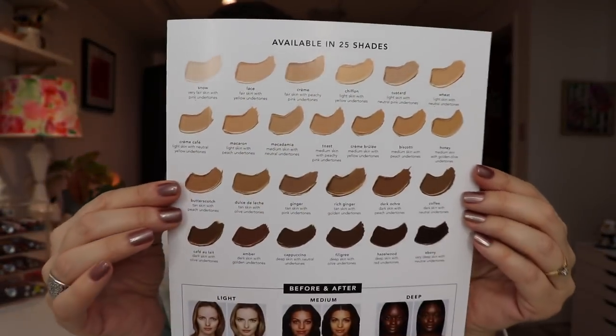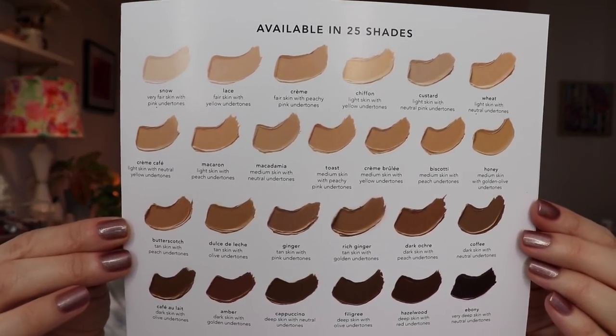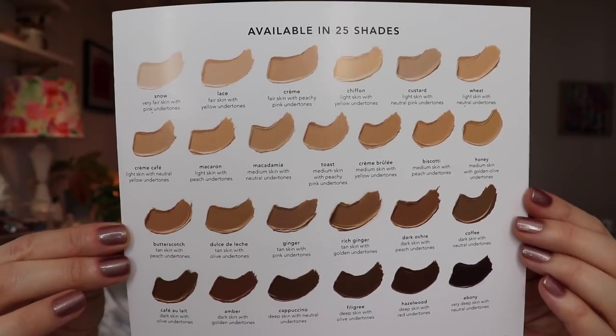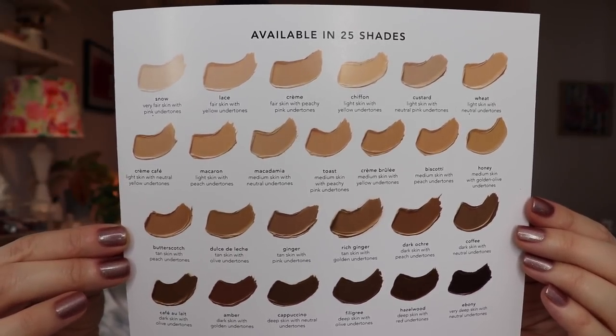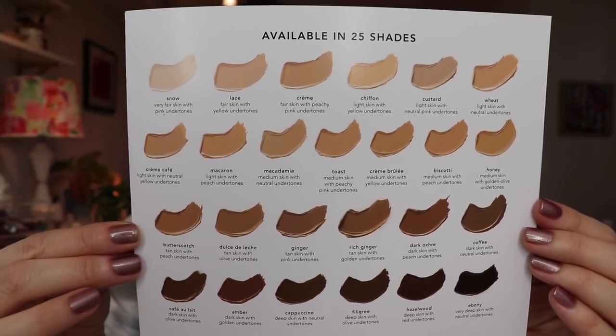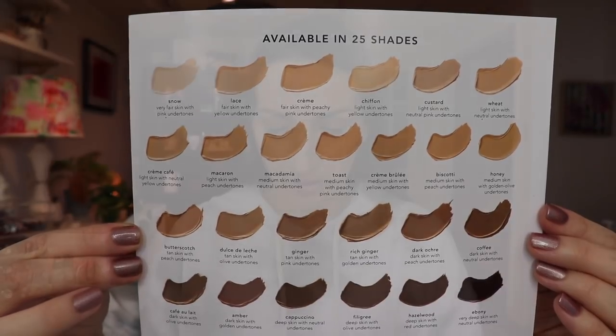Oh, here, let me show this to you guys. So this is kind of like the shade range. I feel like this is very helpful if you want to screenshot it, if you're planning on purchasing. Because you see all the shades and you're like, oh my gosh, how am I ever going to pick the right shade? This is very, very helpful. Because it tells you kind of what undertone goes with what shade. This was a lifesaver for me because I had all these medium shades.